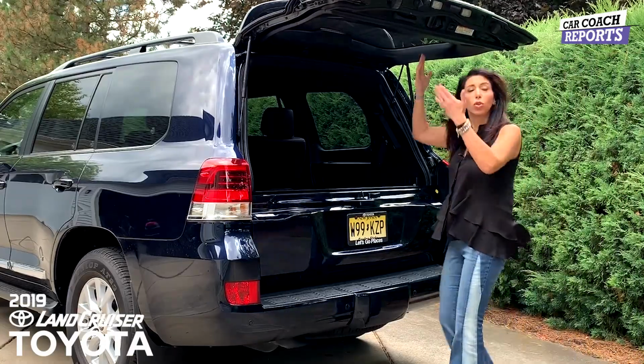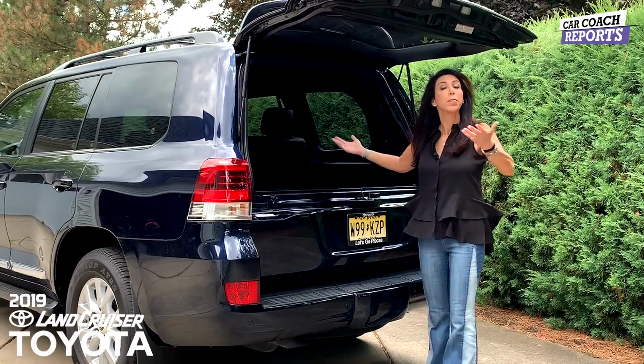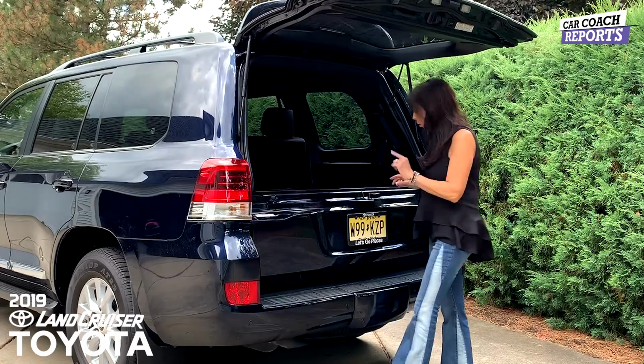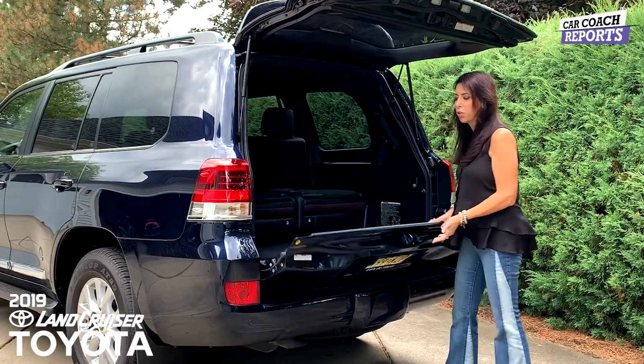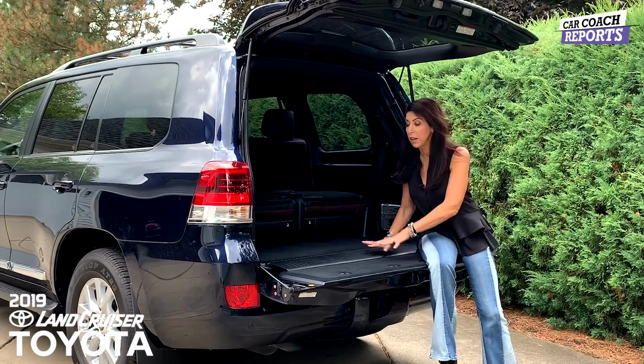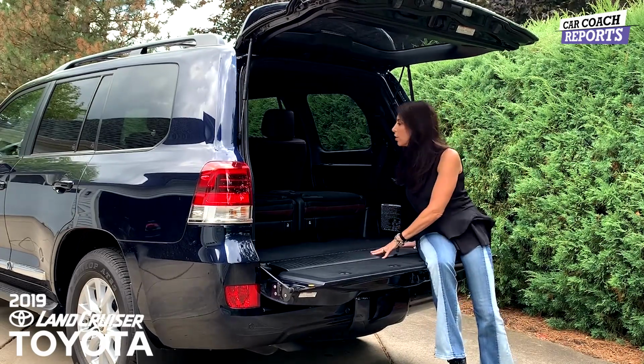With the remote control, you can open the top half. This is great when you go to the grocery store and you need to put items right here. However, you need to go further down, maybe you're tailgating, you've got a nice little place to take a seat. Really well designed, covers the hinge area so nothing gets caught.